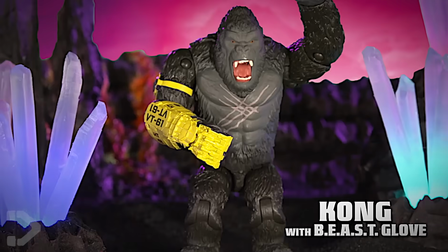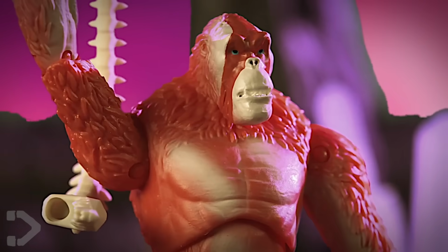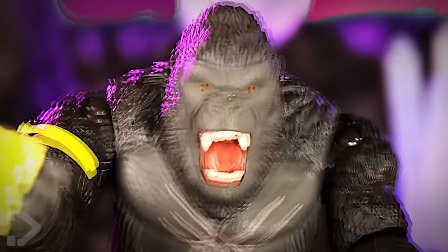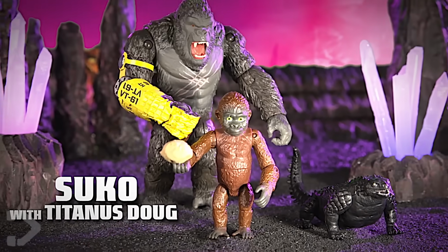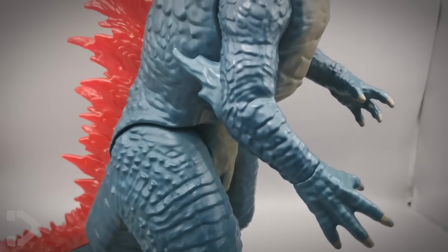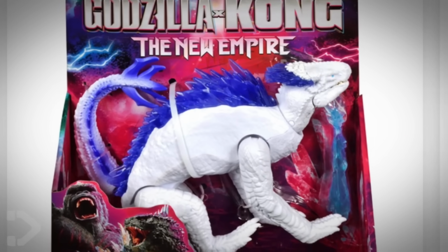Although something has to be said about the amount of details we're getting for this film, from toys, the design, the Scar King, Shimo, the Beast Glove's abilities. We're getting so much information outside of trailers. First impressions are very important, and I'm not sure if first impressions, especially for designs coming from toys, is very smart. So many people already hate the Godzilla design or hate the Shimo design, when in reality it'll probably look so different in the actual film. All I can say is hold out for more clips from the actual film.